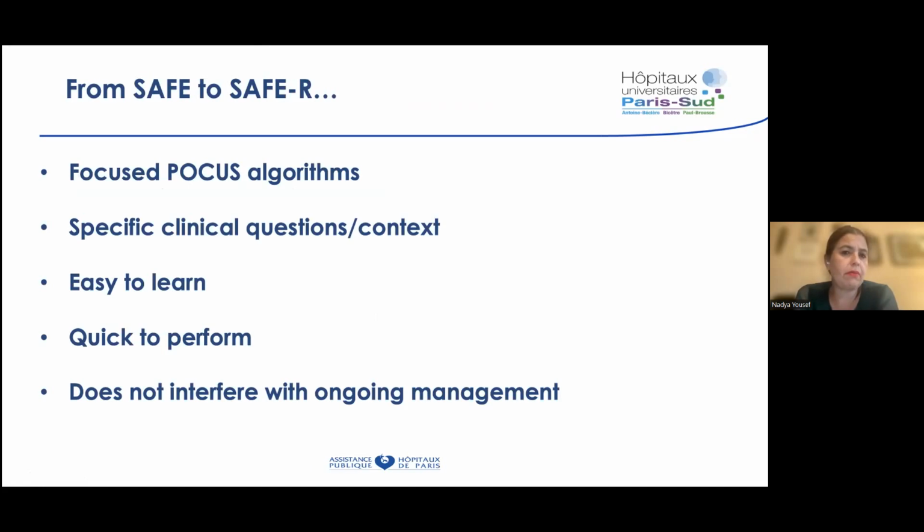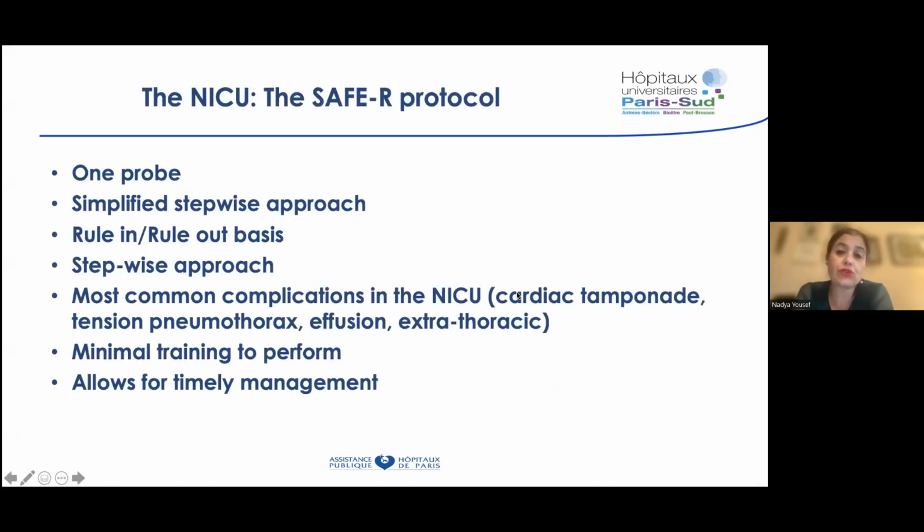I think by really integrating our knowledge in POCUS into focus algorithms that respond to specific clinical questions or contexts, this could be of big benefit to us as clinicians. These protocols should be easy to learn and quick to perform, and again, should not interfere with ongoing management, but on the contrary, give us insights into what's going on, what the underlying physiopathology is.